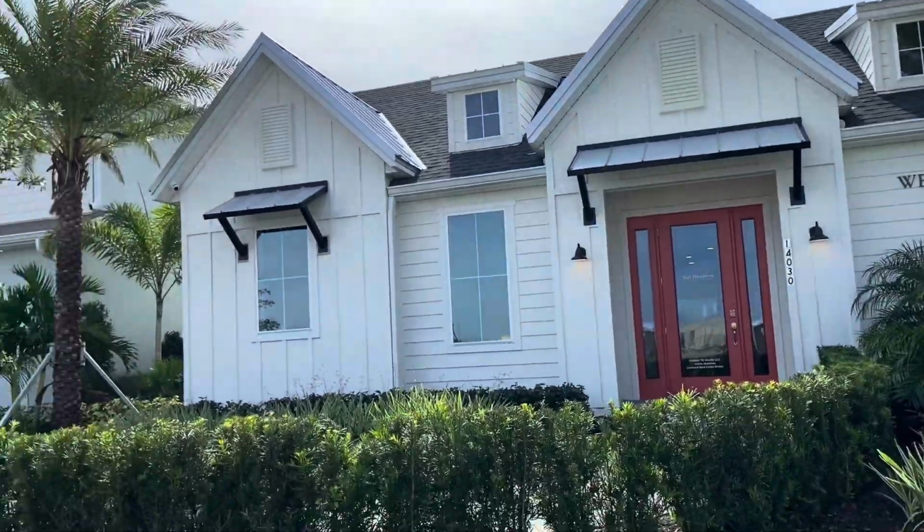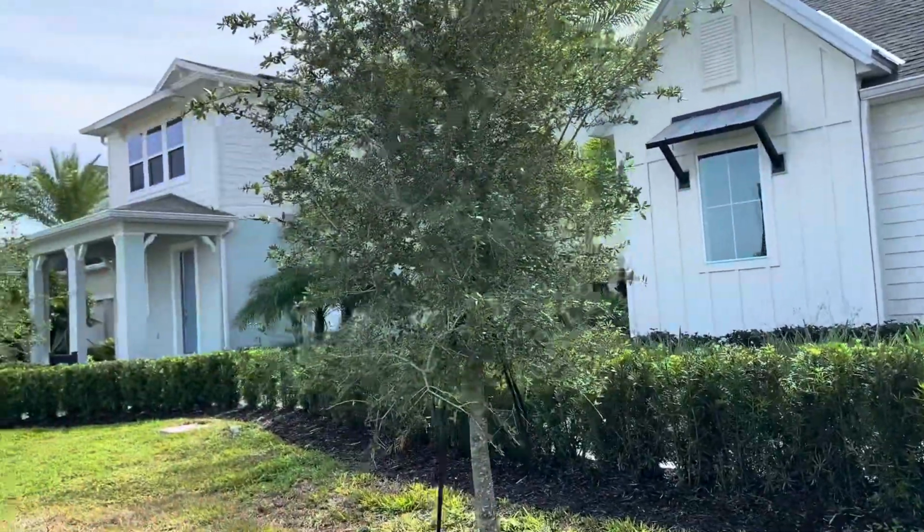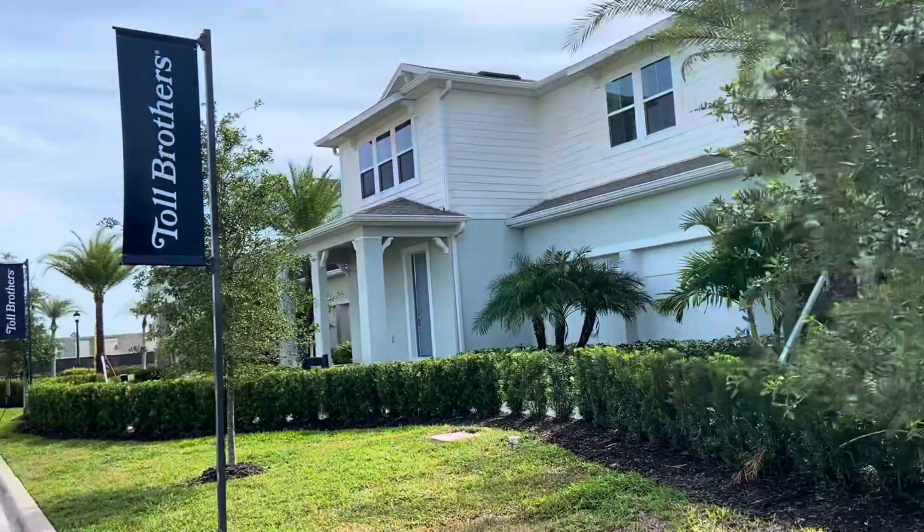So first of all, I'm going to explain to you the 2 most common types of new construction in Central Florida in Greater Orlando. The first one is going to be production. And this is done by your big builders. They buy a tract of land, your D.R. Horton, Toll Brothers, Pulte, M/I Homes, the list goes on.